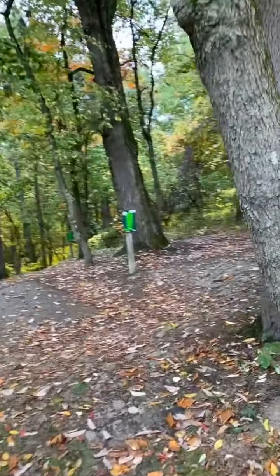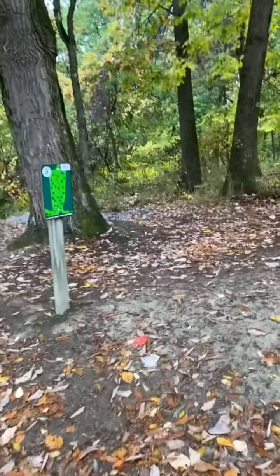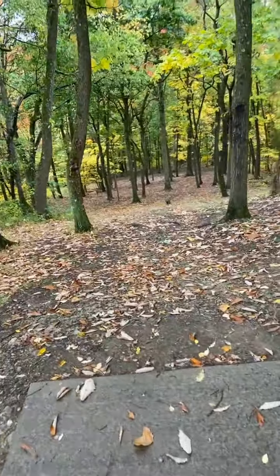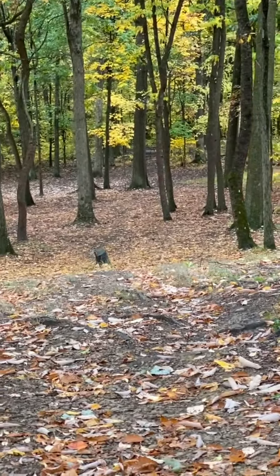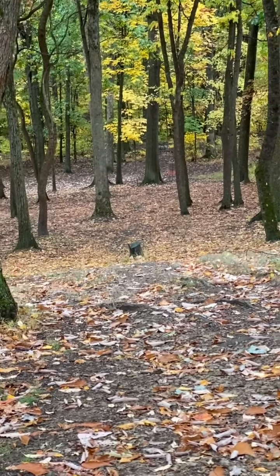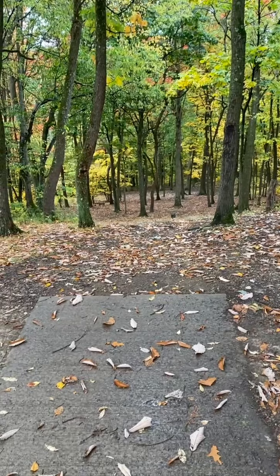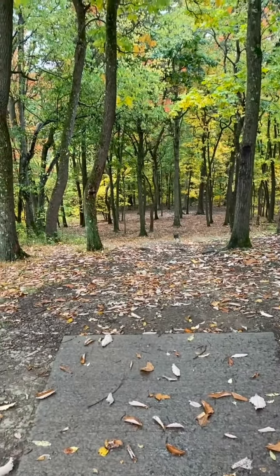Par 3, hole 5. It looks pretty strong downhill. It gives you a picture of the actual hole here, and then you can see how downhill it is. And there is the hole right there, red basket. So this is not going to be very far of a throw. A light, maybe like a 25% driver, maybe a putter. We'll see what we can do.